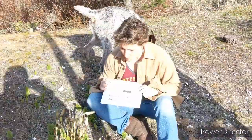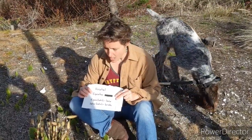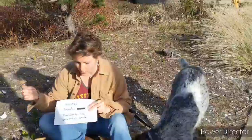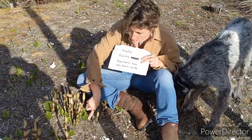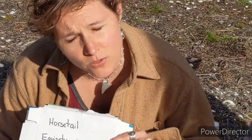So, horsetails are also poisonous for horses. The scientific name is Equisetum. And Equisetum is a two-part Latin-originated word from equus, which means horse, and seta, which means bristle. And if you notice on the infertile stems, it does look bristly, and very loosely, it resembles a horse tail.